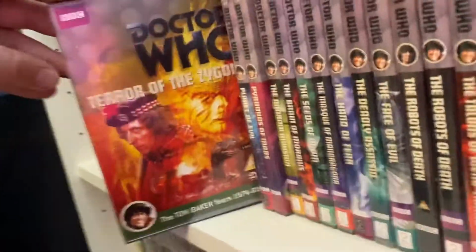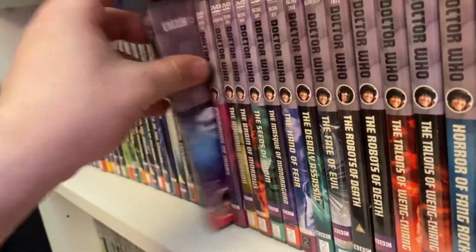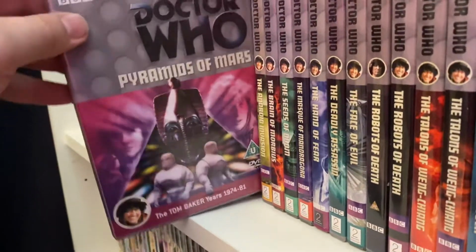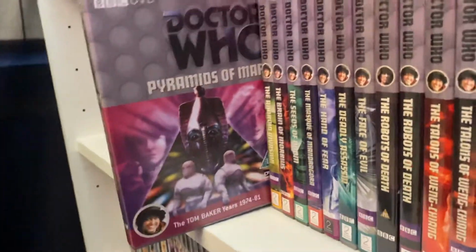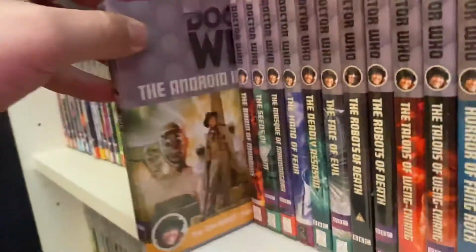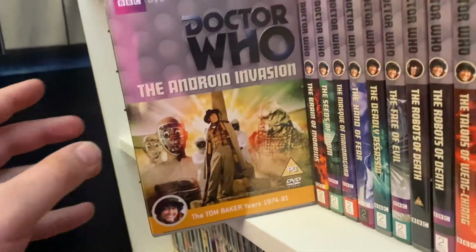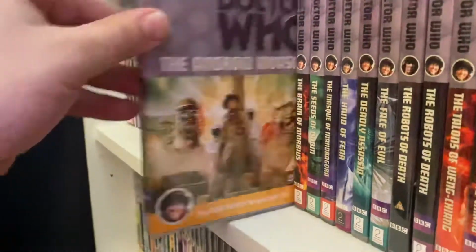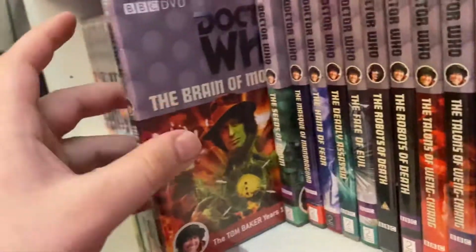Terror of the Zygons. Now, this one is a good Tom Baker story. Planet of Evil, one of the best. Pyramids of Mars. This is just the best Tom Baker. This is the best horror story I absolutely ever love. The Android Invasion. Yeah, this one is the weakest link out of the Philip Hinchcliffe era, but it's still mainly watchable. I do like that one a little bit.